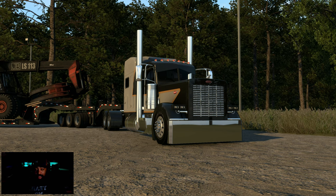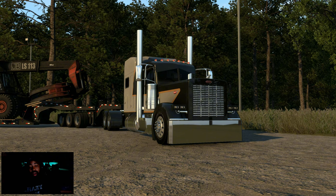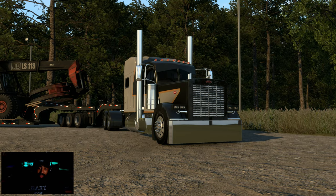This thing is 119,000 pounds. Wow. No escort. So this is gonna be wild. Today we got our Peterbilt. Look at this bad boy.